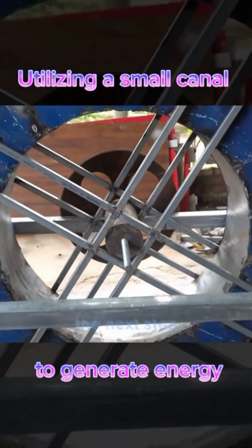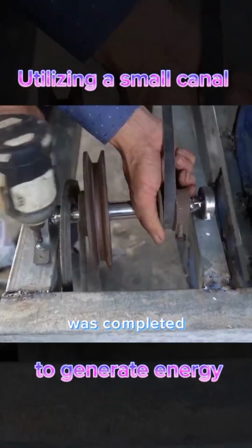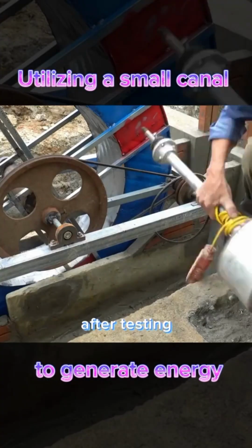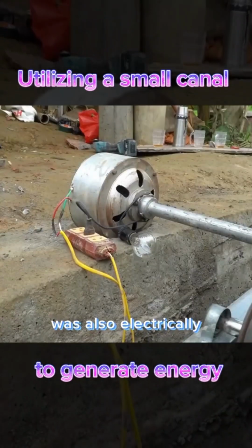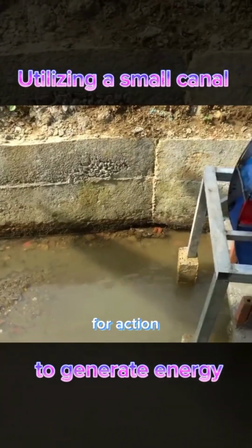The next step was installing the bearing system, a process detailed in the video. Once the hydroelectric assembly was completed, he placed it onto the water channel platform and attached a generator using screws. After testing, the system worked perfectly. The floodgate was also electrically controlled, adding a high-tech touch. Now, the hydroelectric power station was ready for action.